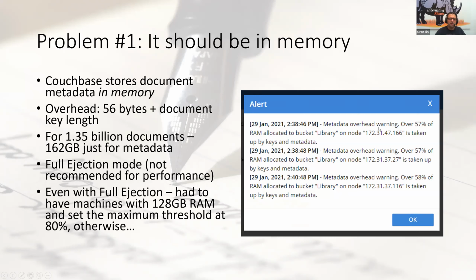And if you don't do that, then you start getting these sort of errors. This is about midway through the process. And this kind of sucks. And now you're going to hit a higher level, and then the system is basically going to die. So there is something called full ejection, which doesn't store all of the keys and the metadata in memory.